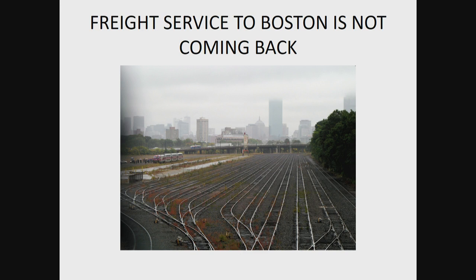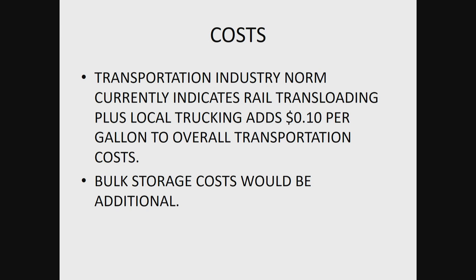One of the big concerns, at least in the New England market, is the fact that we are very limited in rail infrastructure. This photo shows the last remaining CSX rail yard located in Boston. You can see the Boston skyline in the background. But basically, the state of Massachusetts paid CSX $100 million to basically get out of town, and therefore left the freight shipping public without the infrastructure to move commodities.